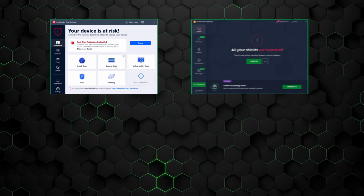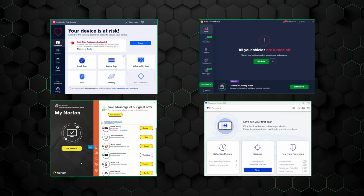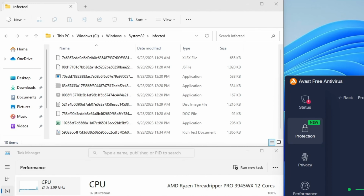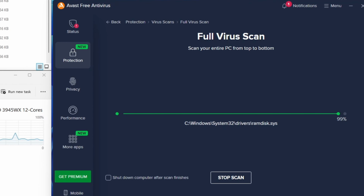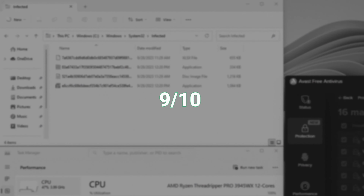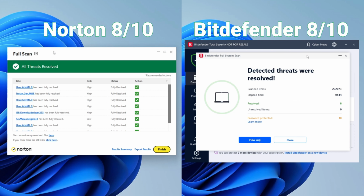First, I switched off the real-time protection on all the antiviruses to see how they can spot malware that's already on the device. Next, I added 10 malicious files and started up a full scan. This time, Avast got the highest score, catching 9 out of the 10 files. The scan took only 10 minutes and it was light on the system, only using 30 to 40% of my CPU. Pretty impressive. Norton and Bitdefender managed to catch 8 out of the 10 threats. Not too shabby, since the real-time protection feature would easily catch the rest.